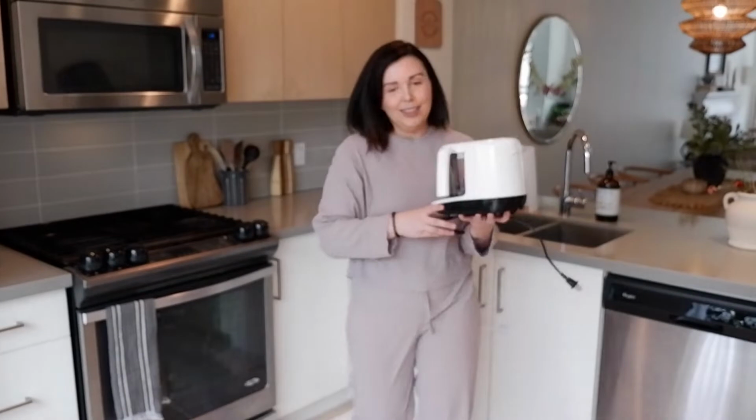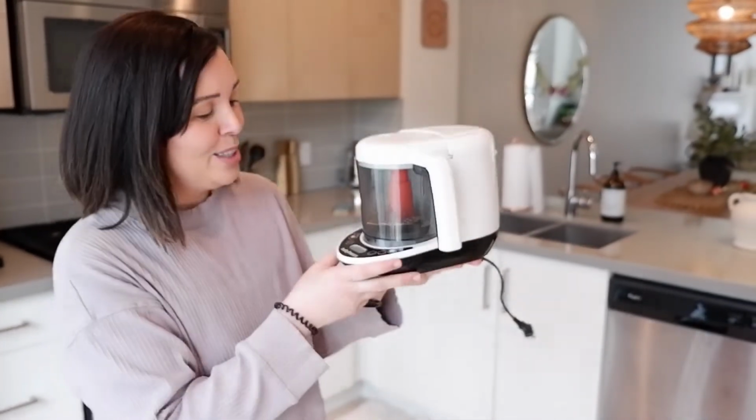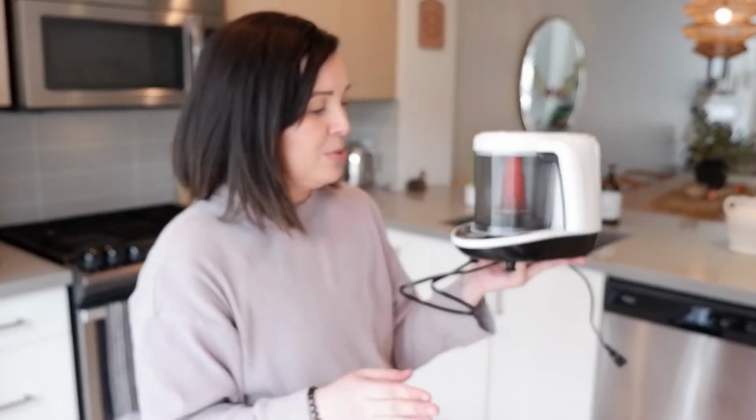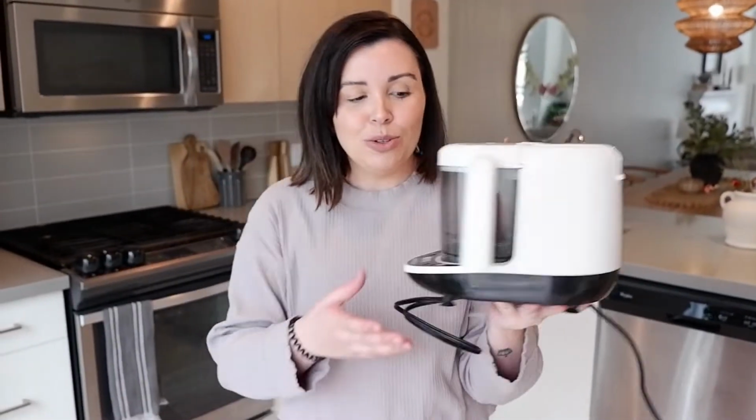For a blender, I actually have the Baby Brezza that I use. I used this for Nash, and I kept it for my second child. So now I'm going to be using it for baby girl. And this thing is great because it steams the food, and then after it's done, it automatically blends the food. So you just turn it on, and it steams it, blends it, boom, it's done. It beeps when it's ready. Yeah, it's ready to go. And you just store it.